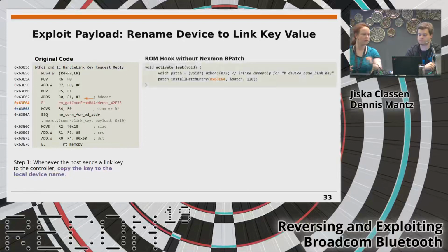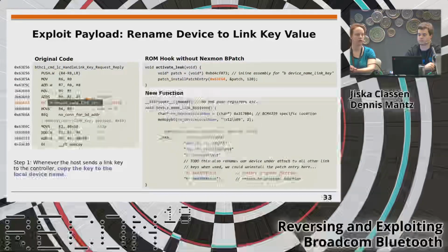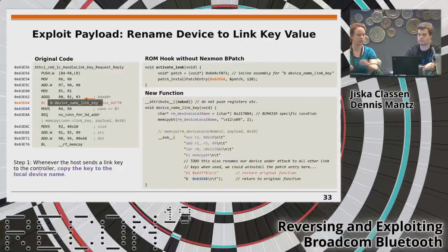implementation. So I do a patch here, and in this case I'm not doing it with a B patch or BL patch, because I have a payload that I want to send over the air, which then installs this patch entry. So I use this internal function of the firmware to install a patch entry. And then I call a new function, which is basically mostly restoring the original functionality again, plus copying the link key to the device local name. So that's it for this patch.